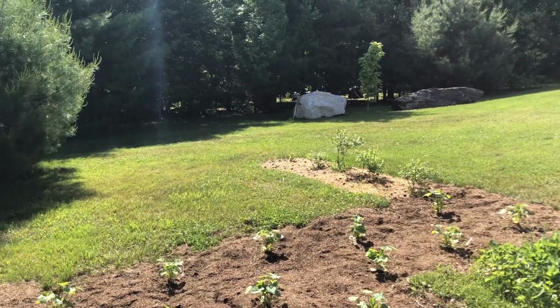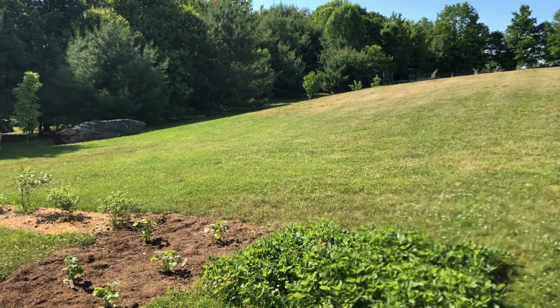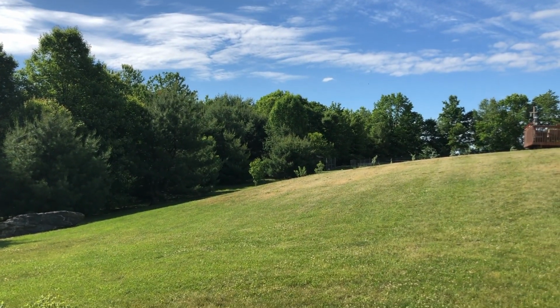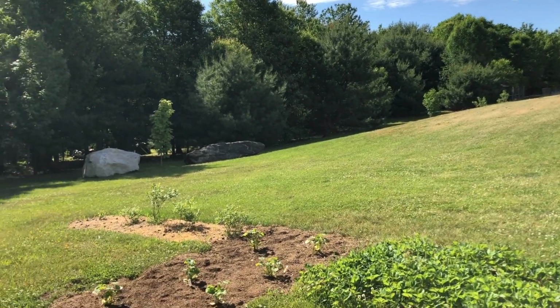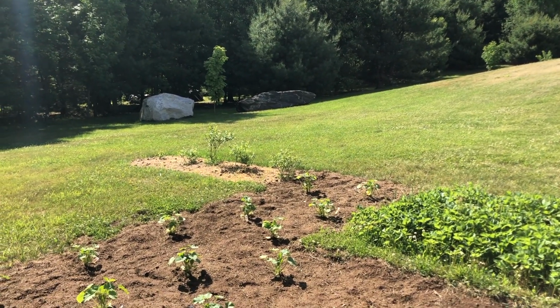So a lot of the new growth on all of our annuals and perennials around the yard got killed, as well as a lot of the native trees that are just growing up naturally in the edge of the woods and stuff. All the new growth on those got killed back. It was the latest freeze that I can remember around here. So we had to replant a lot of stuff in the gardens.